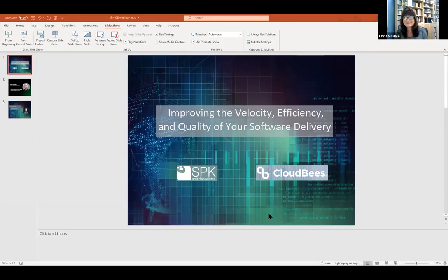The topic, as you can see from the slide, is improving the velocity, efficiency, and quality of your software delivery, which I think is probably the holy grail of software development delivery, but we're gonna take a stab at trying to break this down and help out with it today.